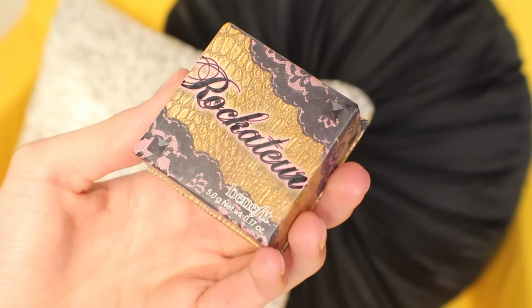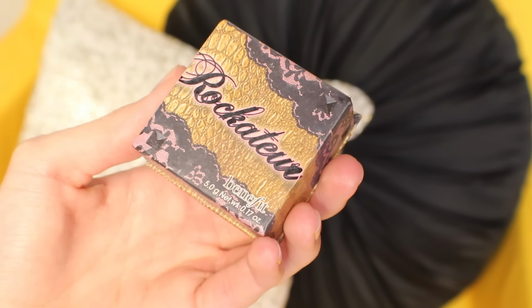For blush this month, I've gone back to an old favorite. This is Rockateur from Benefit. This is the perfect blush. If I could only have one, it'd probably be this guy.